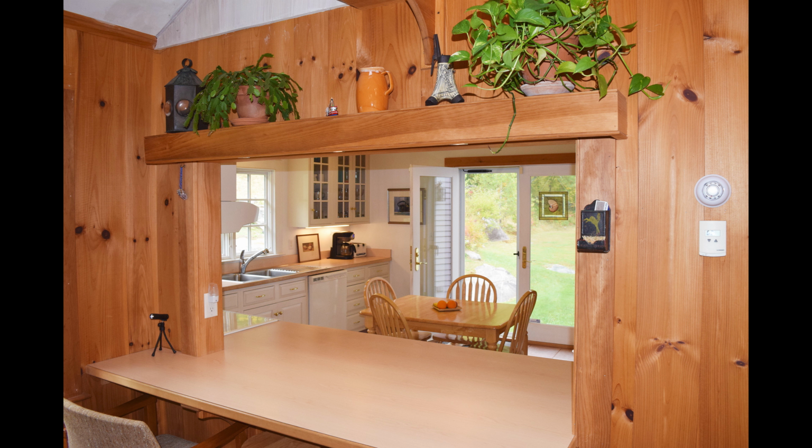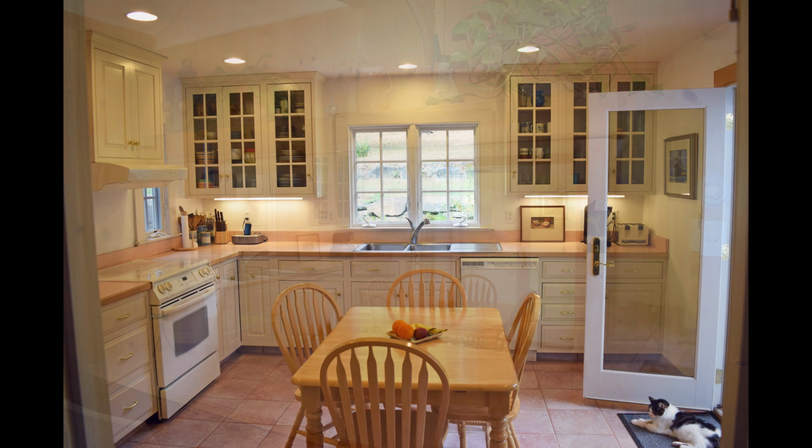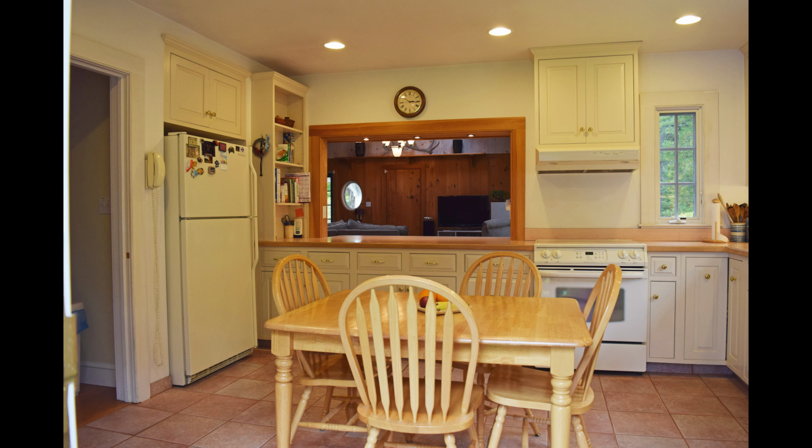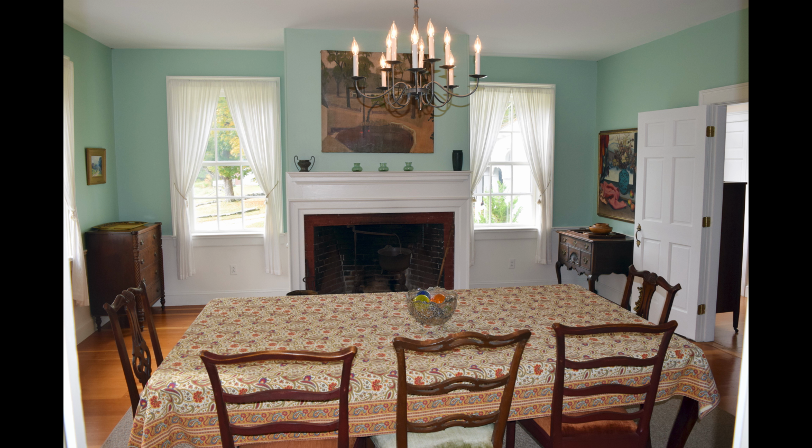It's a great layout, wonderful working space, another great gathering space, place for people to sit and join you while you prepare dinner and visit. Very accommodating, well suited to the character of the property while still functioning very well as a modern kitchen. Next is the dining room.